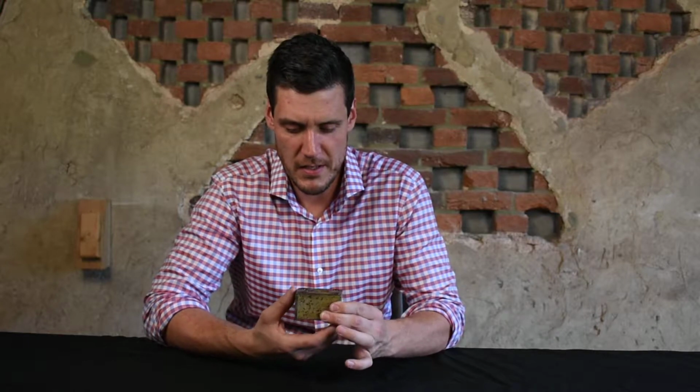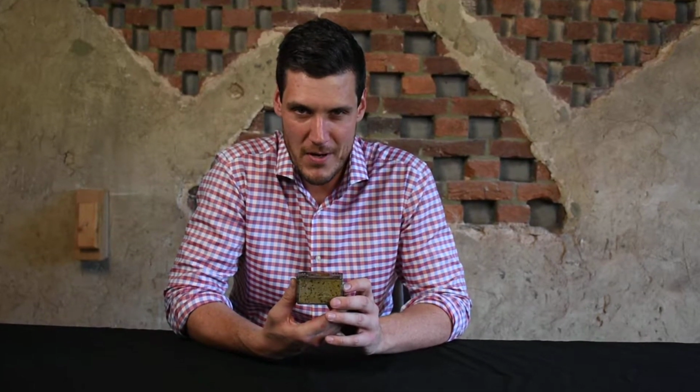I'm here with a very historically significant example of American stoneware that will be in our July 21st, 2018 Stoneware and Redware auction. So look at it, it's a little rectangular slab constructed inkwell.